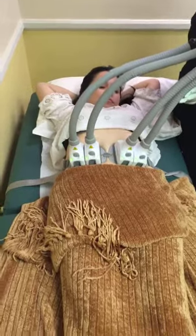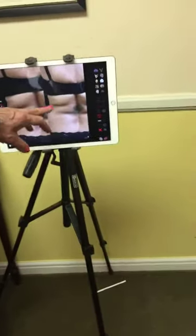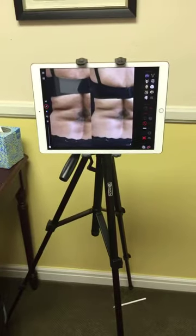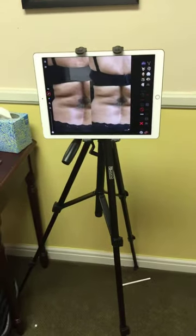Mama likes this one, where you can see after just 1 treatment the reduction in back fat. Awesome. That was 4 weeks. So again, not even the full time frame.